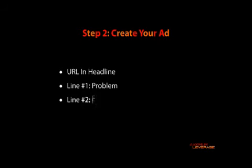Step number 2 is you create your ad. What you do is you put the URL from the space ad in the headline. The first line of your ad, you put a problem: Tired of not making money? Sick of your job? Here's a solution, free. Line number 2, the solution. Then where you put in your URL, you put in your own URL for them to click on to get to your website. Very simple.